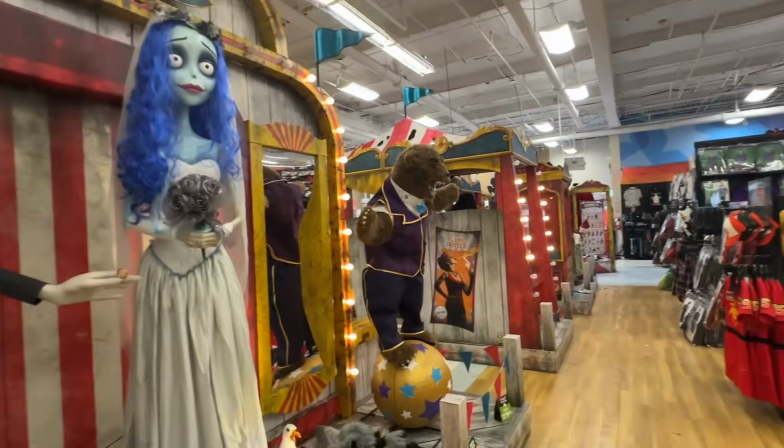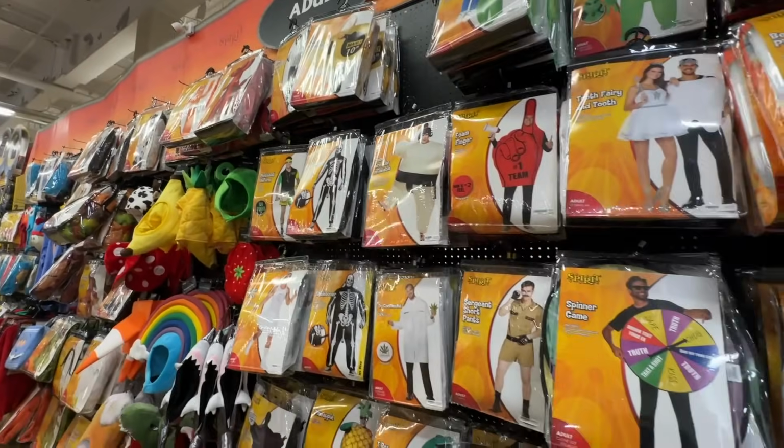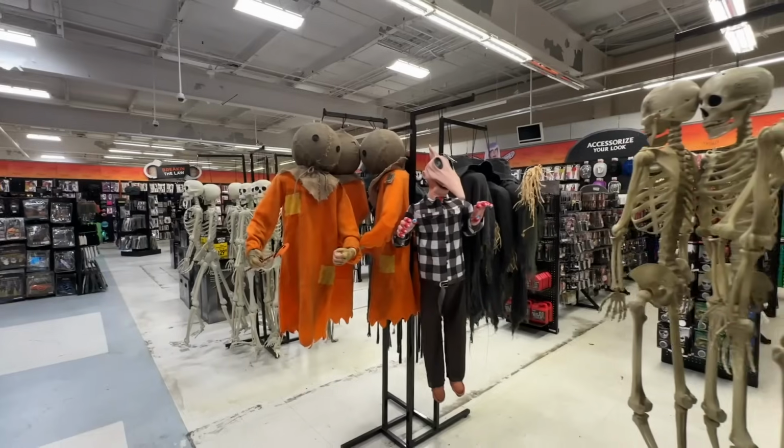And it's super creepy in there. I almost didn't make it out alive, but somehow I managed. So that was the animatronics. Now let's see the costumes and everything else this store has to offer.